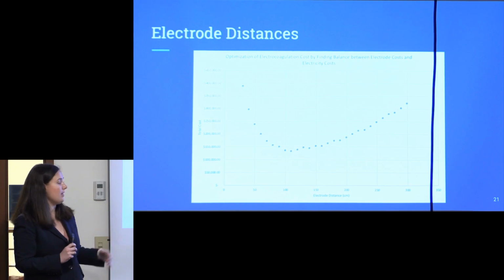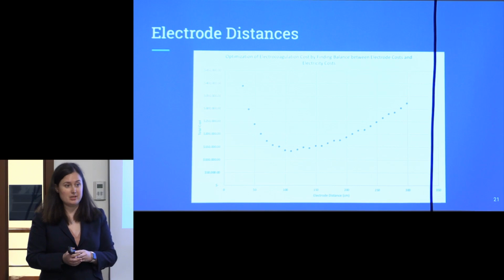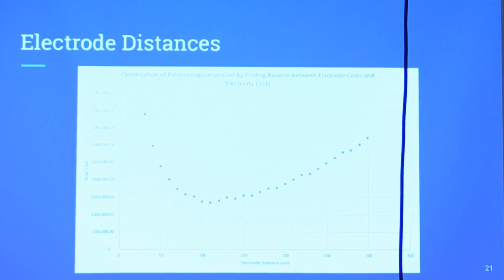So I started with separating the electrodes 30 centimeters apart, and then I went all the way up to 3 meters. And you can see on this curve that when they're really close together, you need a lot of electrodes, because they're also sacrificial electrodes, so you need to replace them every 150 days of operation.